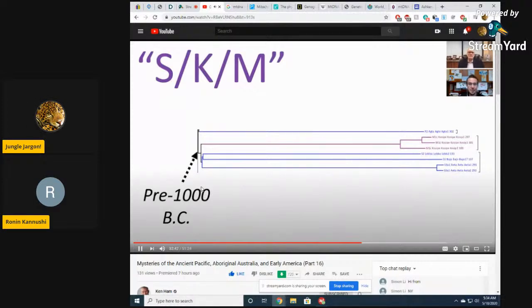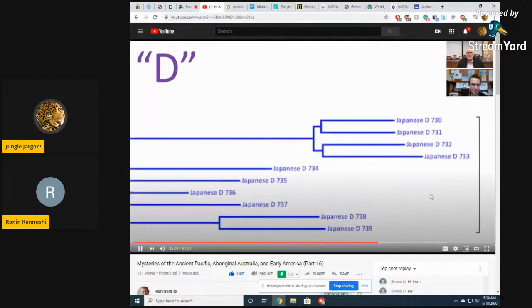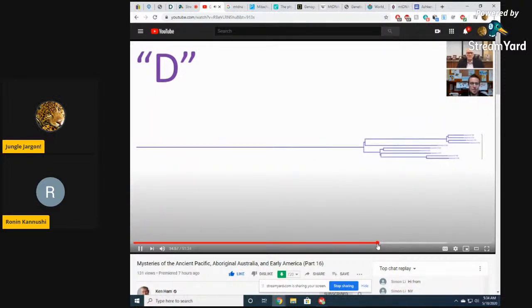It seems to be a second diversification event, which may have some echo in what Ken referred to in the Australian Aboriginal legends. There were people here before. And then the D. Japan. I think it's about a third of Japan. And when I had this study in hand, I thought, oh, this just must be an ancient Japanese lineage.